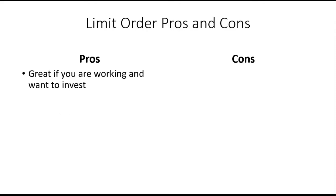Now, let's jump into the limit order pros and cons. All right, let's talk about the first pro. It's the whole point of this entire video, right? It's great if you are working and you want to invest in stocks. You have a way to do that, even if you don't have internet access at work.